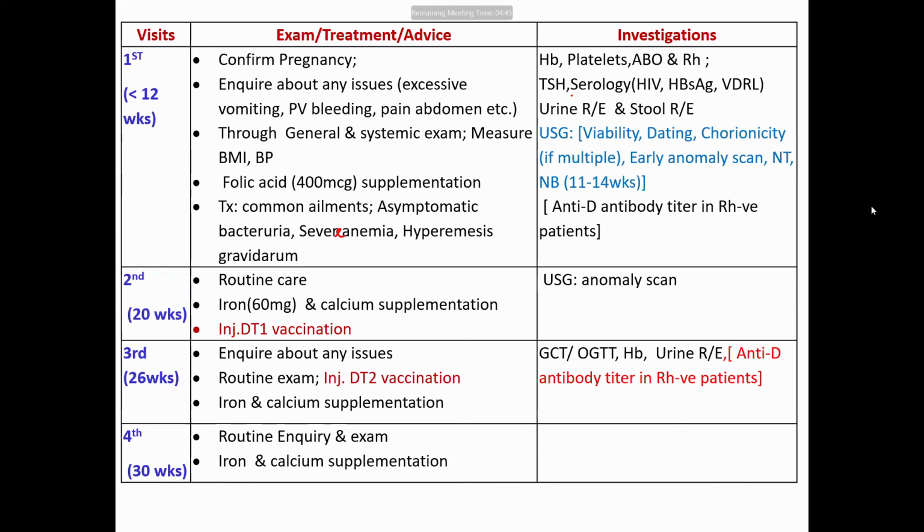What are the investigations at the first visit? Hemoglobin, platelets, blood grouping, thyroid screening with TSH, thyroid stimulating hormone, serology like HIV, HBsAg, VDRL, urine and stool, and ultrasound. So what is the aim of ultrasound at the first visit? To check for viability, whether the fetus is viable or not. And dating: if the cycle is irregular, we have to make sure the dating is correct, so to corroborate the dating we do an ultrasound.